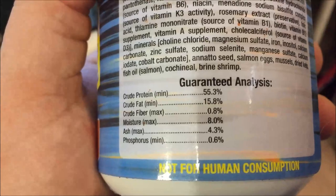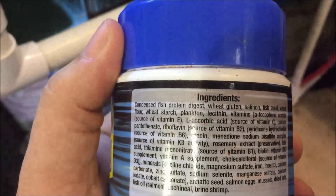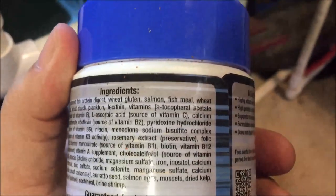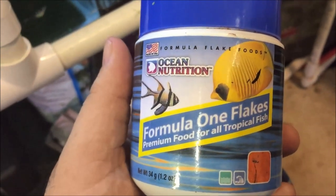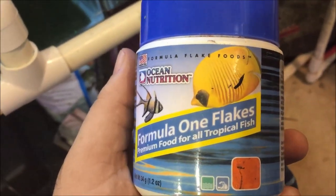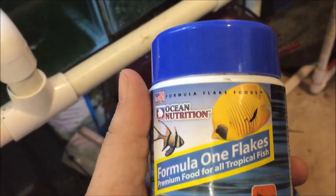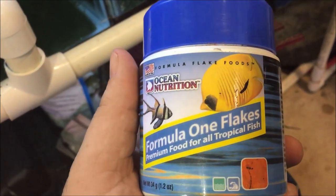55% crude protein. Look at the ingredients. This is a little strange, because the first ingredient is wheat gluten, which fish don't really need nor eat, but then salmon and fish meal. So the ingredients aren't as great as some of the other ones I feed, but it's got a high protein content. And Colin from my local fish store is the one that turned me on to this. He breeds cichlids, Africans, and some of the big South Americans. And he swears by this stuff for growth, so we're giving it a shot.